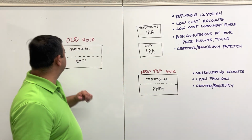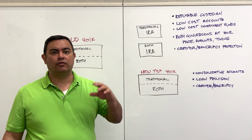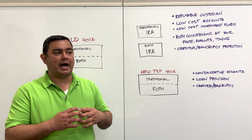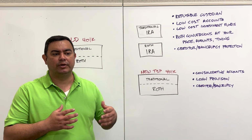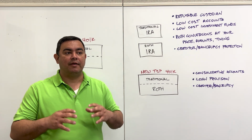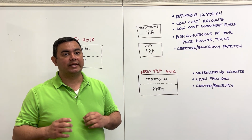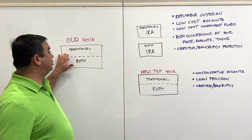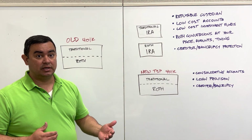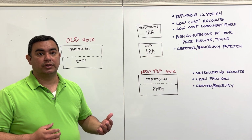Now, first of all, let's look at your old 401k. Some of you worked for universities before, or hospitals and all that. And those companies usually hire another company, what's called a custodian, to manage their 401k. Based on the employees that I've worked with, most of those old 401ks, at the very least, have a traditional side. So it's money that has not been taxed yet, right? They've got the tax deductions on it, and now they want to do something with it.